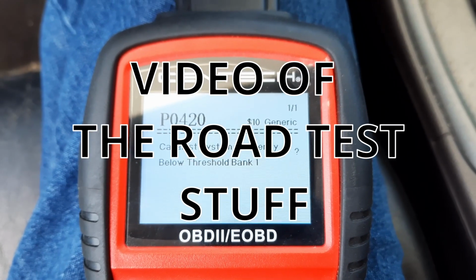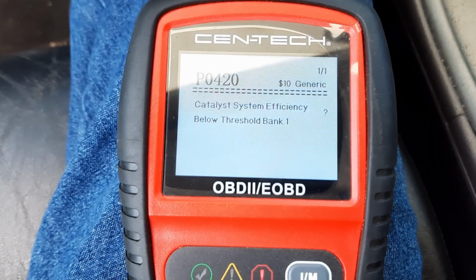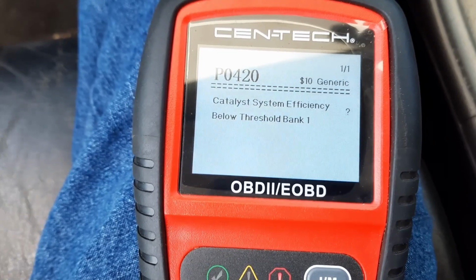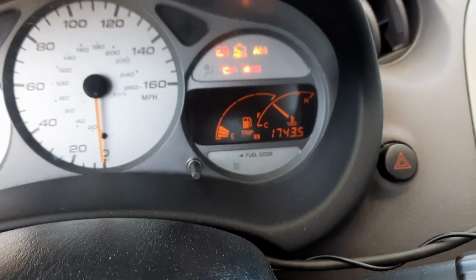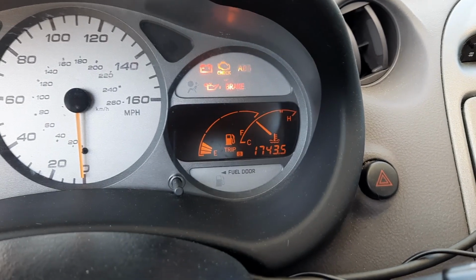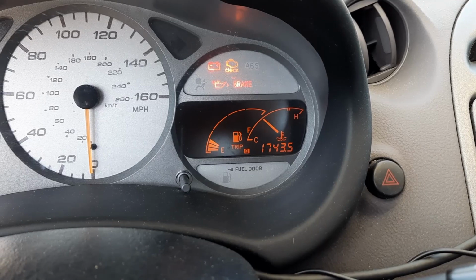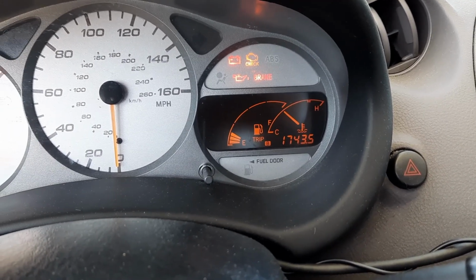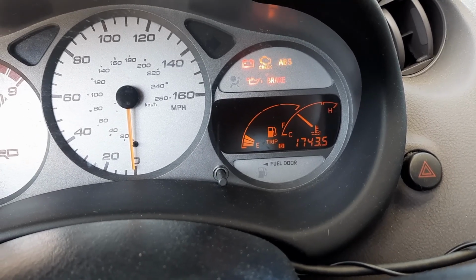All right, and here's the code we have. I've been running fuel with 10% ethanol in it, or a couple percent, as you get from just about any place you buy fuel from. So what I'm going to do is at 1,743 on the trip meter, I am going to swap over to non-ethanol fuel. I am not going to reset the code, and I'm going to see how long it takes for this code to reset itself.